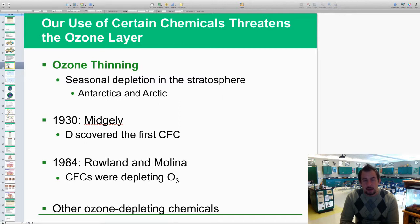But in 1984, Rowland and Molina were the first ones to discover that CFCs themselves were the cause of depleting the ozone layer. There are also other ozone depleting chemicals, not just CFCs. There are products like halons and hydrobromofluorocarbons, or HBFCs, used in fire extinguishers, methyl bromide used in fumigation for pesticides, and hydrogen chloride emitted into the stratosphere by space shuttles. There are lots of cleaning solvents as well that might deplete the ozone layer. But we found that CFCs were the major cause.